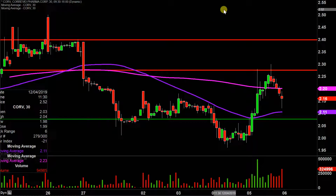So all in all, great volume today, great price movement. Not just a question of can the price start to build upon this momentum going forward. Let's see how it closes out the week on Friday.